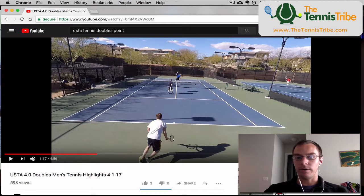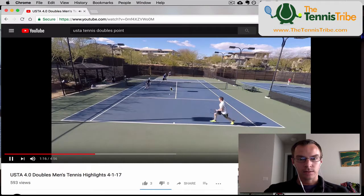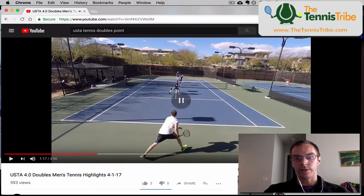And this net player wouldn't have been expecting it at all, because you can see throughout the point he's continuing to move to the right. So right here, the guy's going right, and he's even got his racket to his right. So if he had hit a cross-court volley back behind him here, they would have won the point. Maybe the guy gets a racket on it, but it's a lot higher percentage shot to go cross-court.